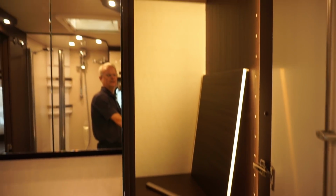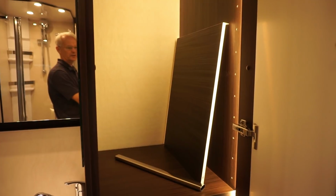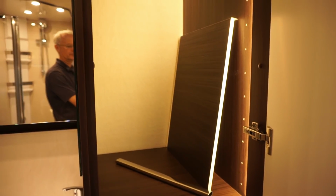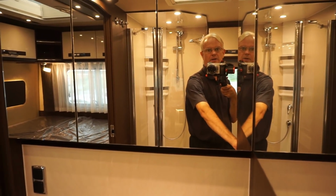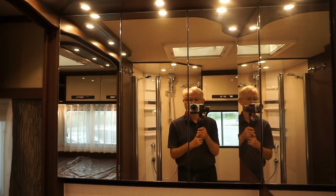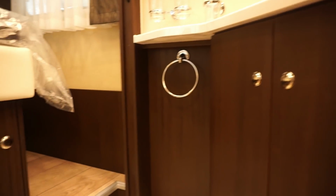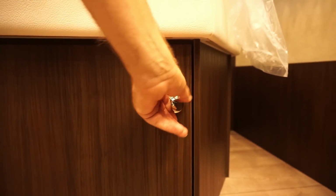Just look at the amount of space here. So there you've got your hanging space. You can take the shelves out should you want, as you can do with the domestic stuff. Big mirror with me. And obviously you can store things behind the mirror as well, as you can in most bathrooms. And there you've got the skylight above. Storage space below, and of course under the bed as well. A little bit of space there, more than a little bit, it's a big bit.